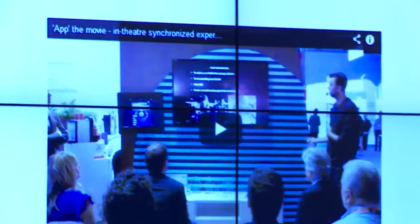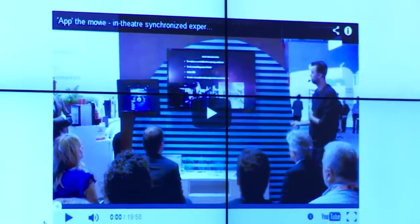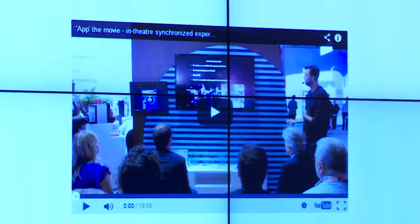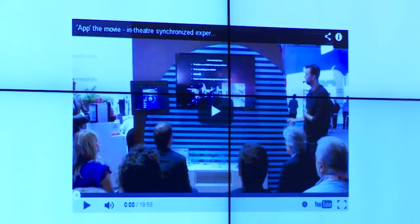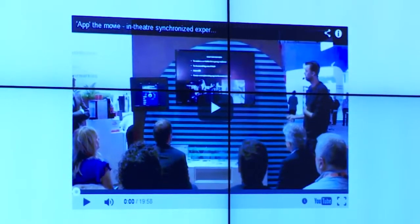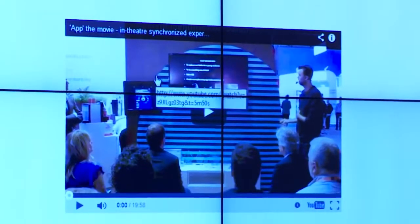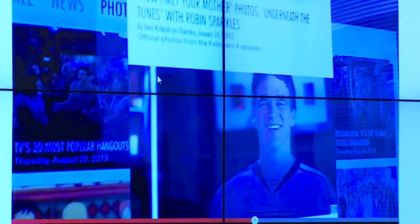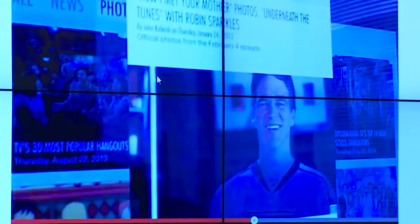All right, so this is an app designed from the ground up to be used with a movie. The movie is written with the app. You're getting second screen content on the app while sitting there in the movie theater. Let me show you just a quick clip of that. Fusion of TV and film. It's a merger of TV and film to some extent, or an app and film.